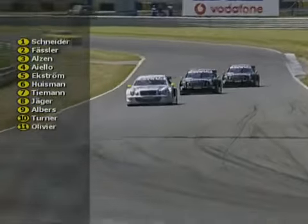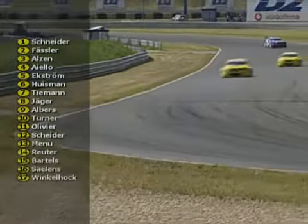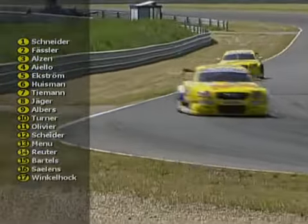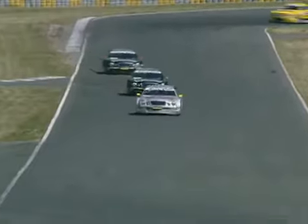Now it's going to be a question of who's going to be able to beat the other one in the pits. That's the question. That is the point of these pit stops, to see if they can make it a teamwork situation for the crews to have their effect on the race. Here comes that important left-hander.